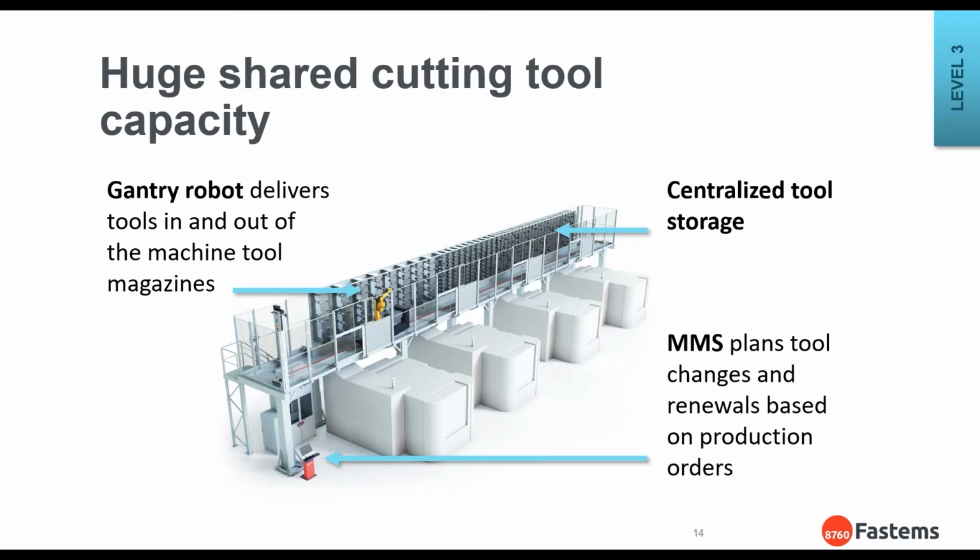So the basic principle is that the gantry robot delivers the tools in and out of the machine tool magazine. Each tool can be utilized by many machines, and the tool loading is done in seconds and just in time. This is our unique feature, meaning that all tools don't need to be in the machine tool magazines before the NC program starts. The robot will bring the needed tool just in time when needed.